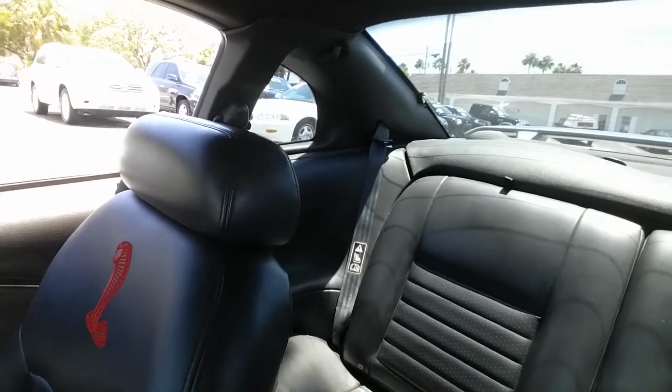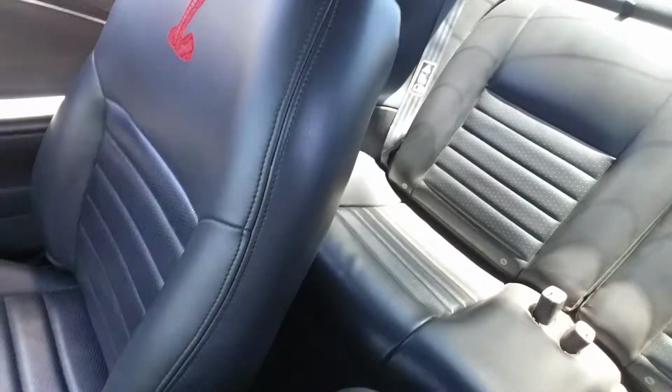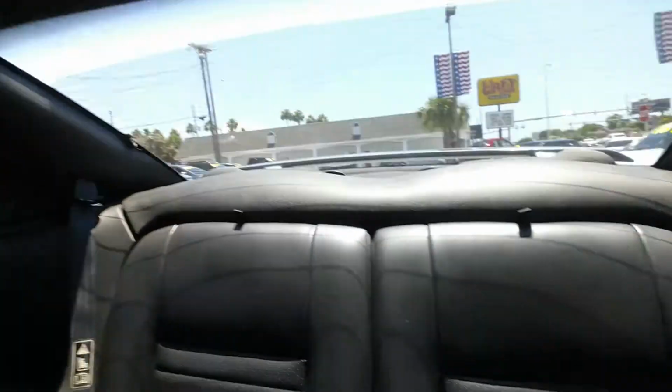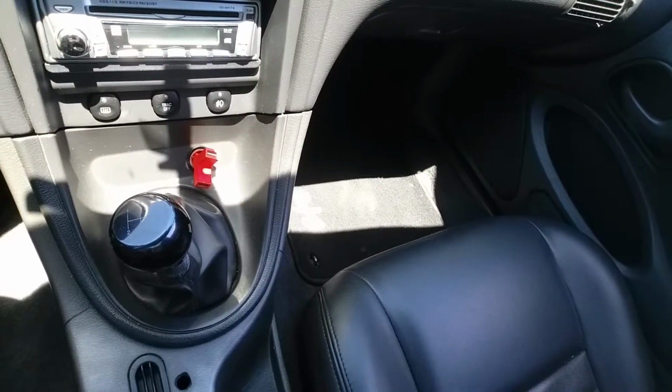These seats look amazing. Take a look at these recently recovered black leather seats with the Cobra symbol here. This vehicle is in very good condition and it's ready for a new owner. This is a 5-speed manual transmission and it shifts smooth.